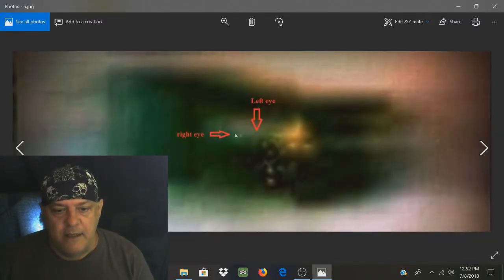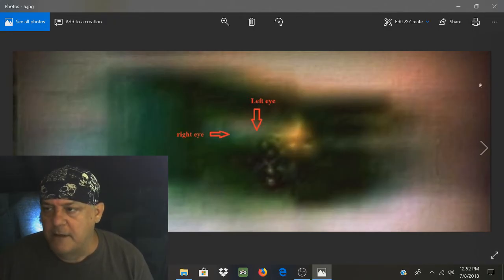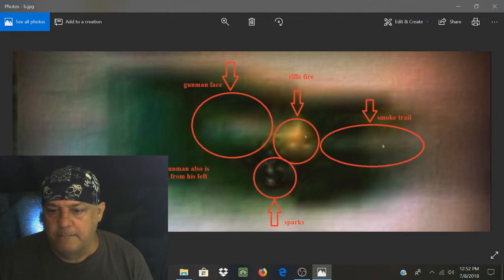Then I zoomed in on frame 26, and we can see the gunman's head right here. We can see his right eye and his left eye, and he's firing from his right. See the rifle here, rifle being fired. See the sparks coming down, and then the smoke trail, as you see right here.